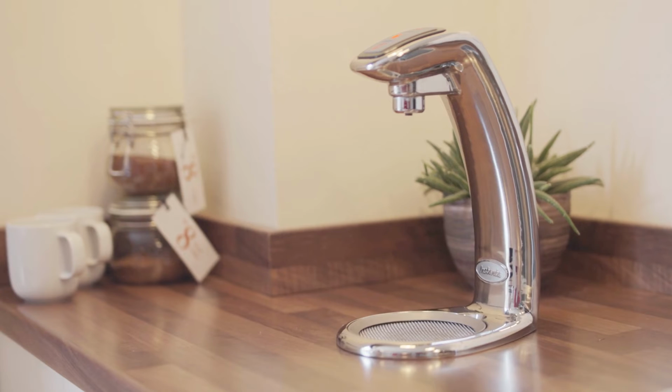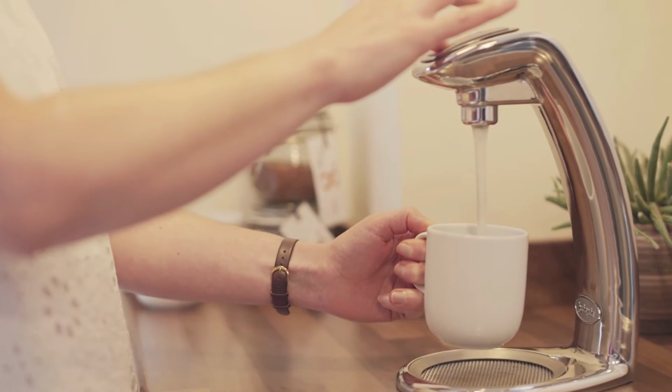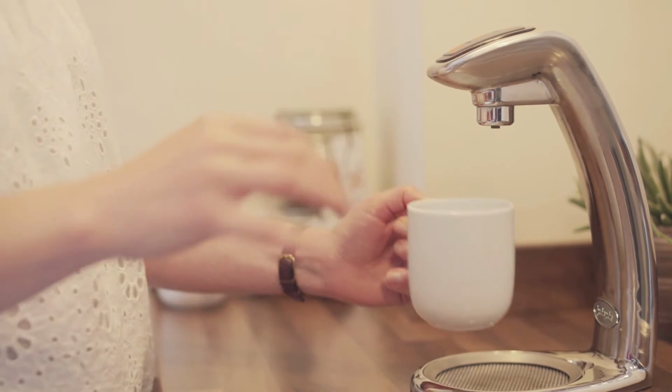But when our current tap was coming to its end of life, we decided to shop around rather than get a direct replacement, as we knew we could find something even better. We were aware of Instanta as a solid catering brand and discovered their latest product was also ideal for small offices, which is why we opted for the InstaTap.